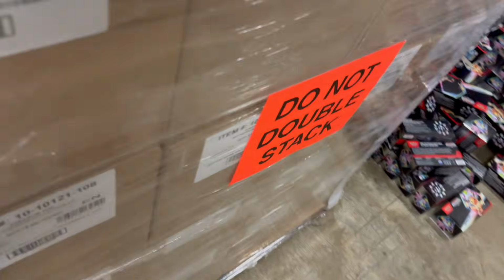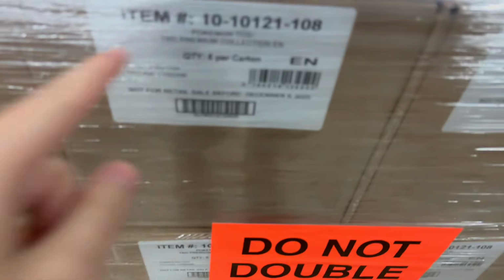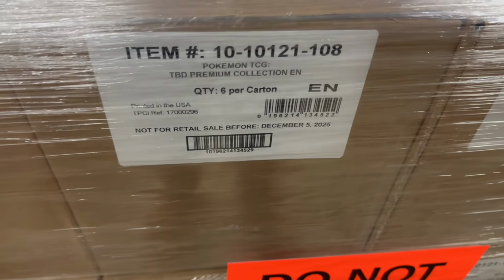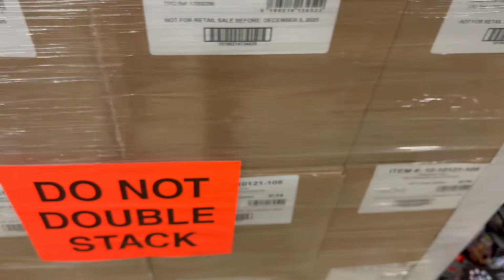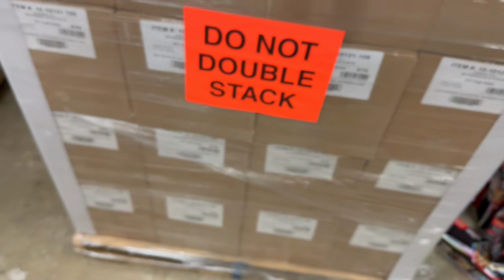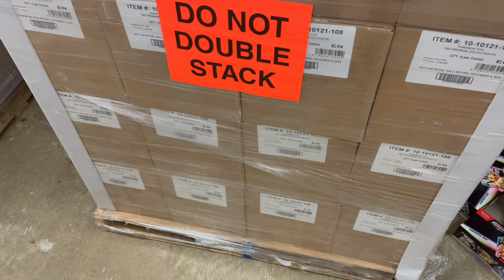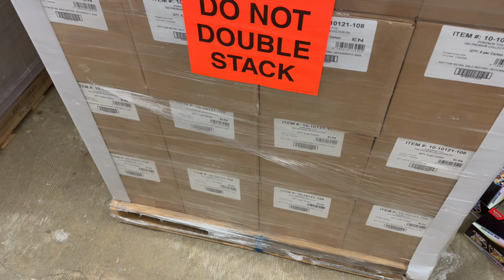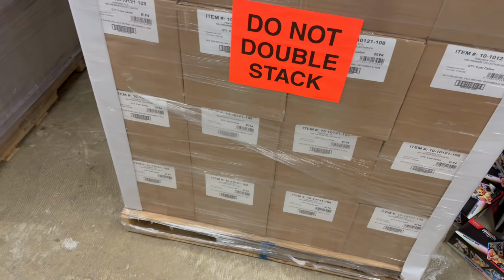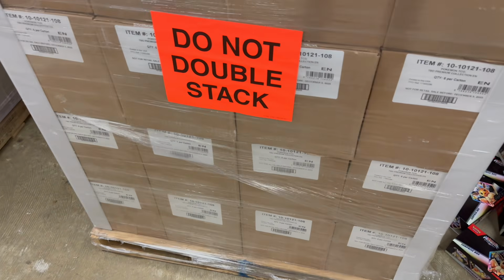We actually did buy, I think, close to 150 of these TBD cases. I think we got maybe like 150 cases in total across all of the pallets. I do believe we ordered like 900 individual collection boxes. Each of them comes with, I think, 8 packs, if I'm not wrong. So that's like 27,000 packs. Crazy amount right here, but it's a fun product.